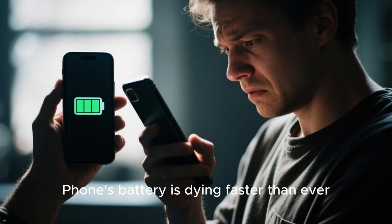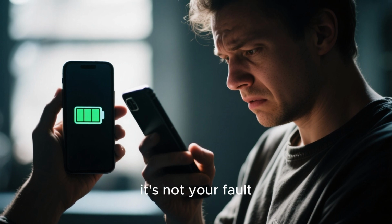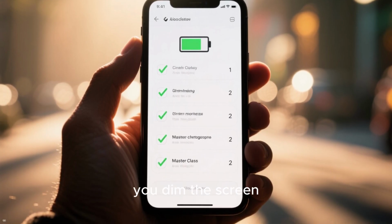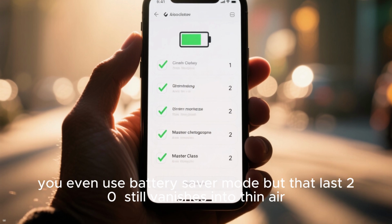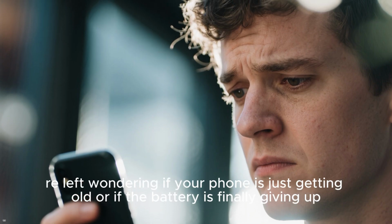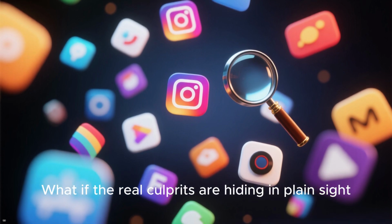Your phone's battery is dying faster than ever, and let's be real, it's not your fault. You're doing everything right. You close your apps, you dim the screen, you even use battery saver mode, but that last 20% still vanishes into thin air. It's a frustratingly common feeling. But what if the problem isn't your hardware at all?